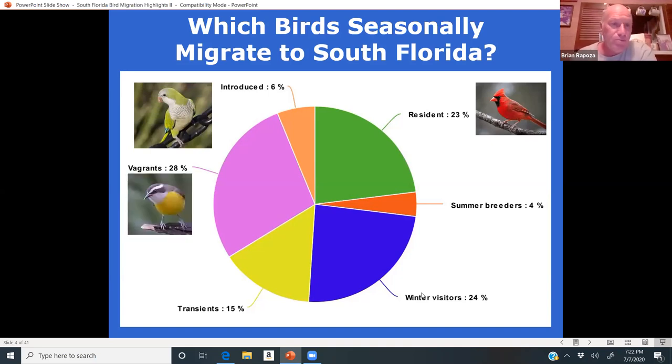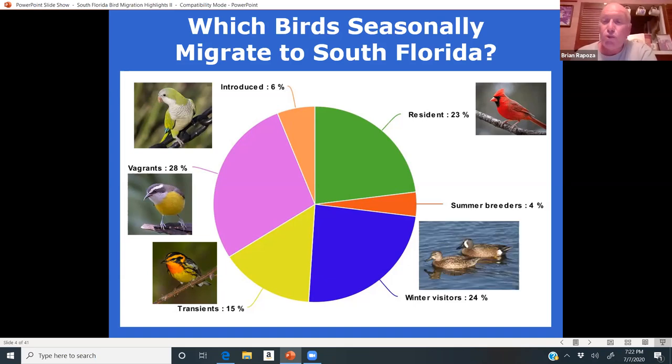Vagrant birds, like this bananaquit, which is actually the largest of the 6 groups. That's 28% of the birds on the list are considered vagrants. 15% of the birds are transients, like this Blackburnian warbler. 24% are winter visitors, like these blue-winged teal, and 4% are summer breeders, like the swallow-tailed kite.